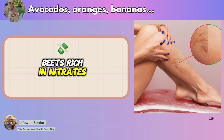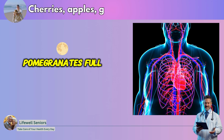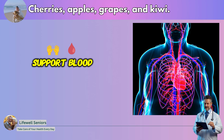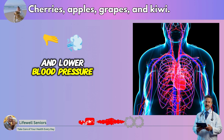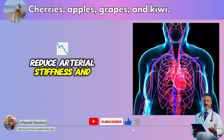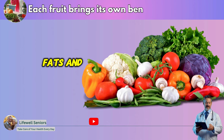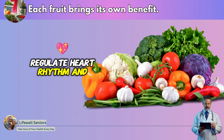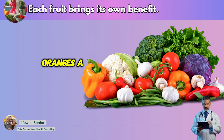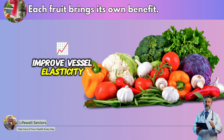Beets, rich in nitrates, improve blood flow and oxygen delivery. Pomegranates, full of polyphenols, support blood vessel health and lower blood pressure. Blueberries, high in anthocyanins, reduce arterial stiffness and boost brain circulation. Avocados, packed with healthy fats and potassium, regulate heart rhythm and cholesterol. Oranges, a source of vitamin C and flavonoids, improve vessel elasticity.